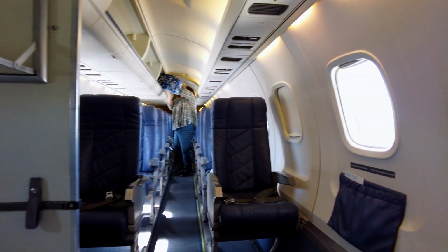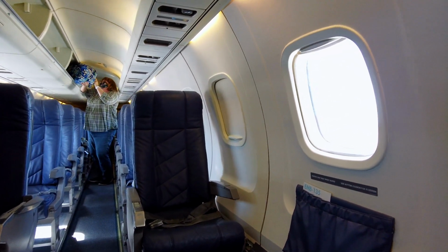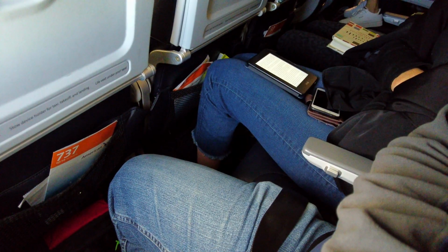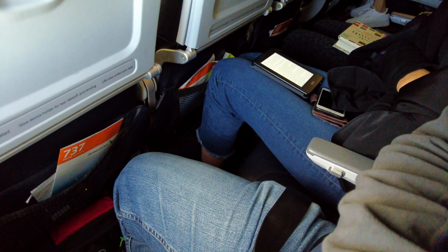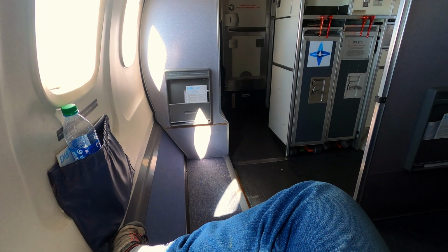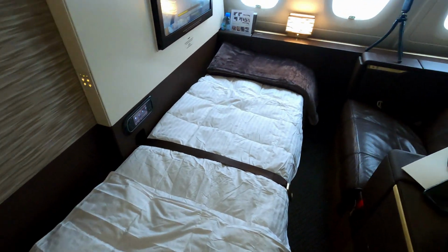The Embraer 135 is configured in a 1-2 layout, and seat 1A is just hilarious. While all normal seats have 36 inches of legroom, compare that to the 30 inches I just had on American, the legroom in 1A is likely the most I've ever had, and that's including Etihad apartments.